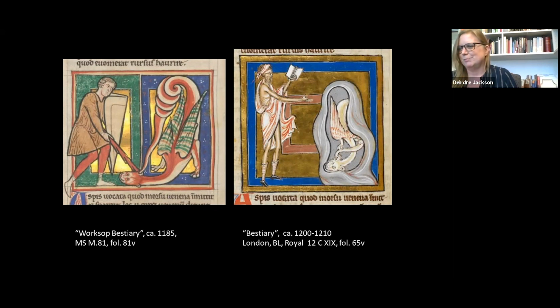But in another English bestiary made about 20 years later, shown on the right, the artist has more successfully portrayed the activity of the snake charmer, who reads an incantation out from a book and is dressed in a toga, denoting his exotic and ancient origins. Even the gesture of his hand, he's sort of saying, come on out, it's fine. There's a different feeling in what's going on between the animal and the individual in that miniature.